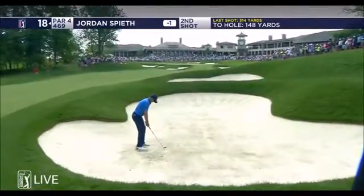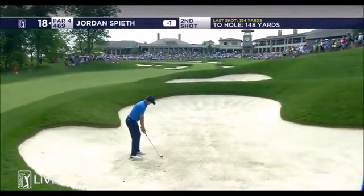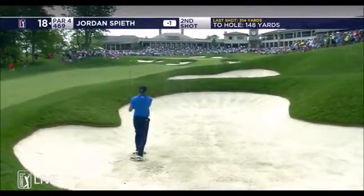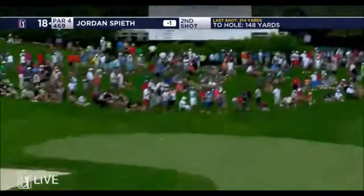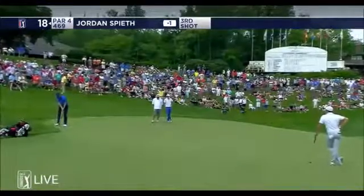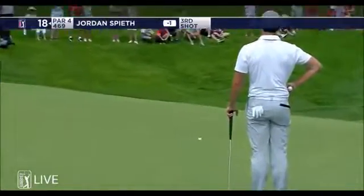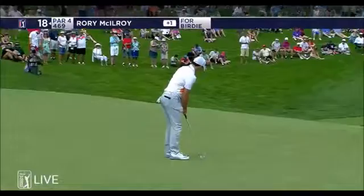Well, pretty clean lie in the bunker, and Jordan has chosen an 8-iron. Well, he caught it on the bottom. Give it a little peek, birdie.